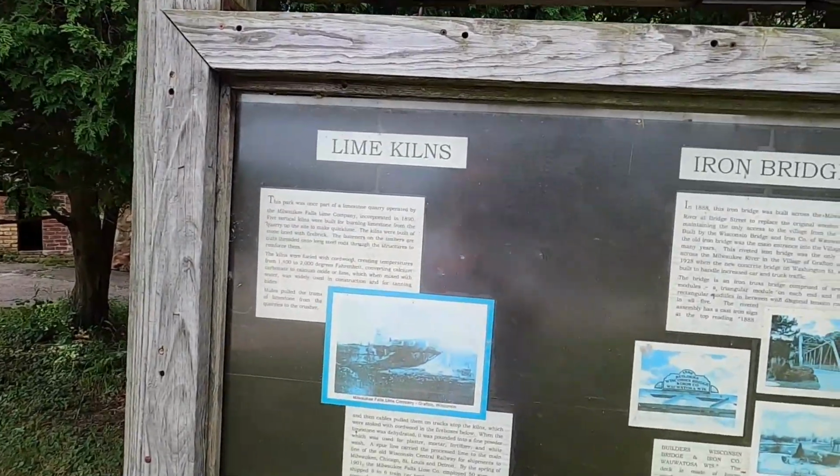It says here, this park was once part of a limestone quarry operated by Milwaukee Falls Lime Company, incorporated in 1890. 5 vertical kilns were built for burning limestone from the quarry on the site to make quicklime. The kilns were built stone-lined with fire brick. The fasteners on the timbers are nuts threaded onto long steel rods through the structures to reinforce them. The kilns were fueled with cordwood, creating temperatures from 1,400 to 2,000 degrees Fahrenheit.